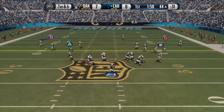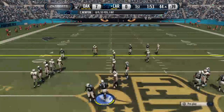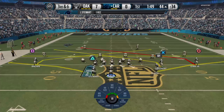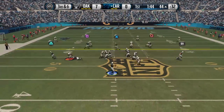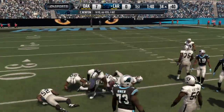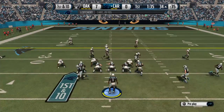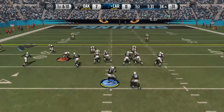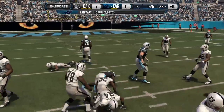Second and 6. And it's caught by Stewart. Woodson's there that time for the tackle. The Panthers get a first down. When you run the slant route, it's very important to know as a receiver that you're going to catch that football probably in between some linebackers. The Panthers have it at the 34. Back that time, in on the tackle.